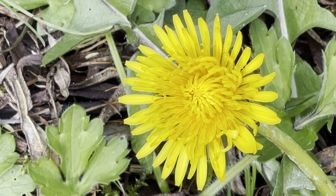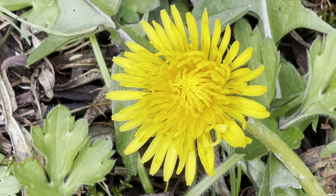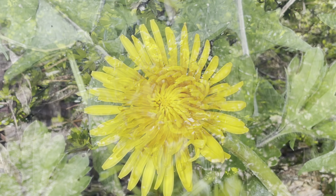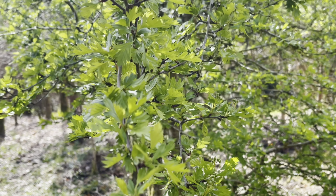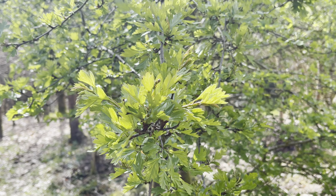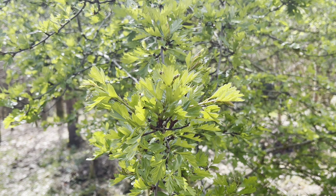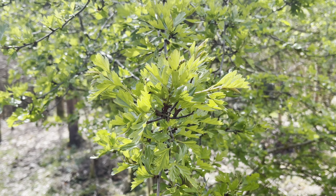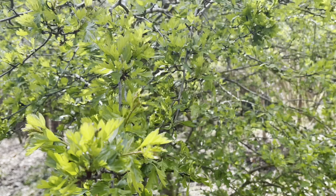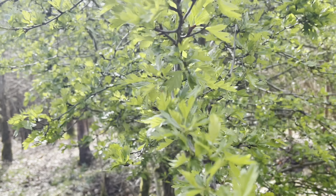Dandelions are very beautiful. When you look at them, they look a little bit like a chrysanthemum flower. They're gorgeous. Okay, something else you can add to salads. And these are the young leaves of the hawthorn. These used to be known in the countryside as bread and butter. They're very tasty.